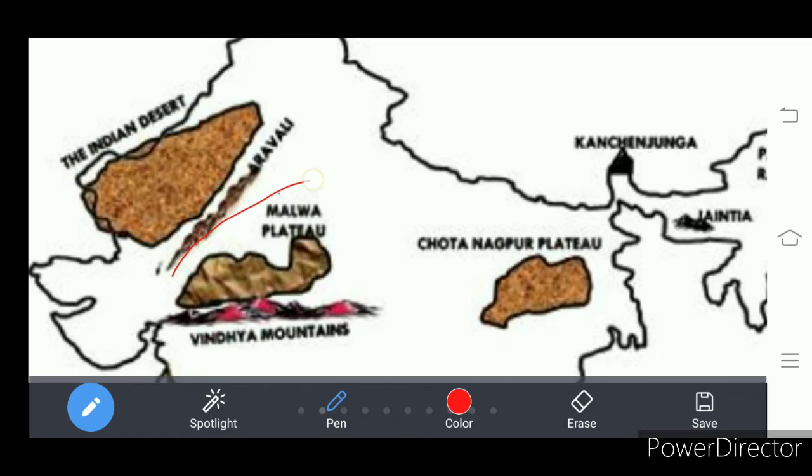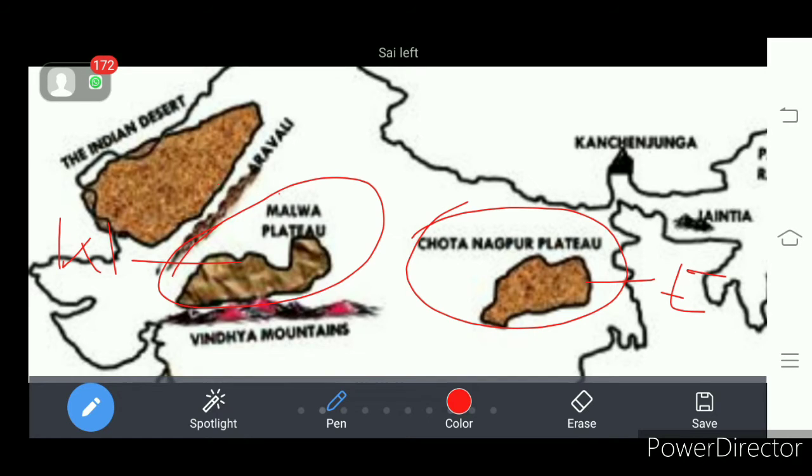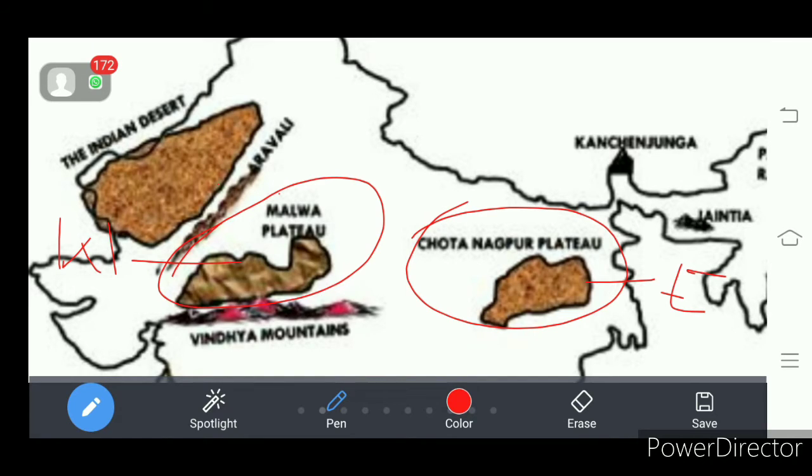One is the Malwa Plateau. The second one is the Chota Nagpur Plateau. Understand? So the Malwa Plateau is on the west side, and the Chota Nagpur Plateau is on the east side. On the physical map of India, to the south of the Gangetic Plains and to the north of the river Narmada, we find the Malwa Plateau.